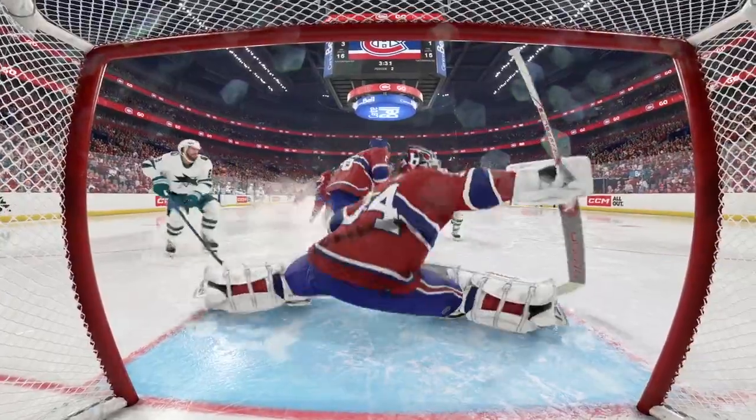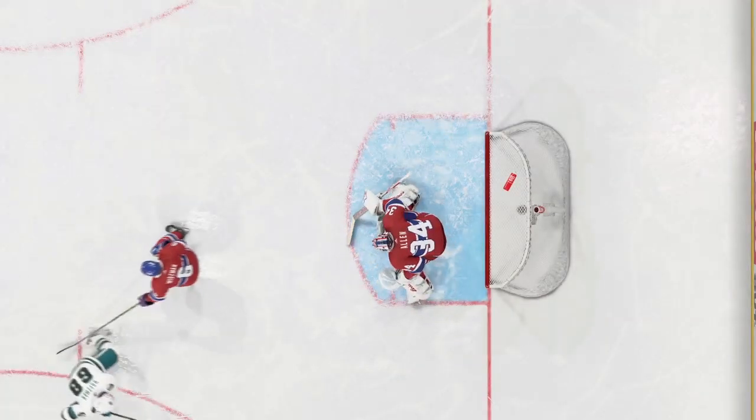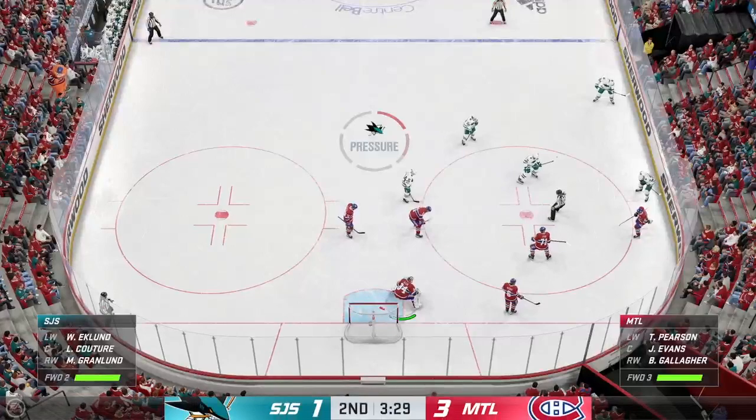Such an impressive save, James. And I love to look at these ones again because it's not just being in great position. It's being desperate. It's finding a way to get to the puck, keeping your eye on it at all times, tracking it, out-battling and out-willing everyone around you.